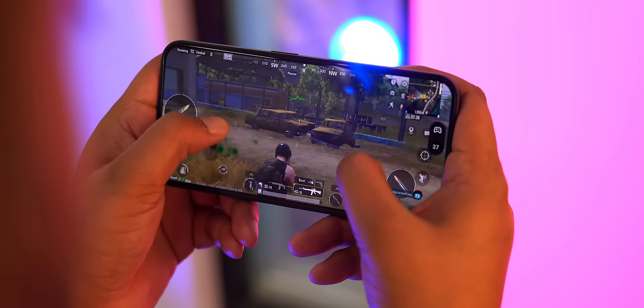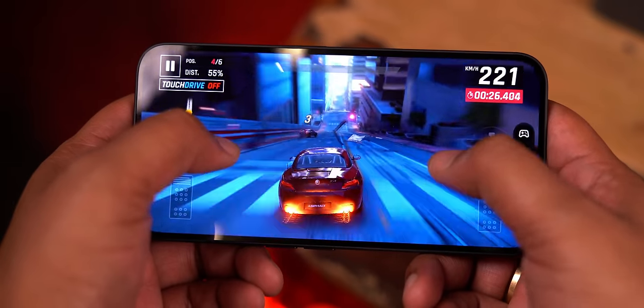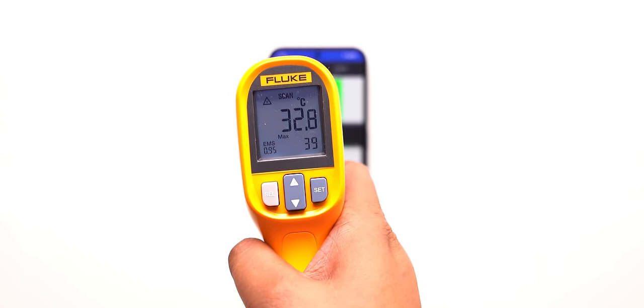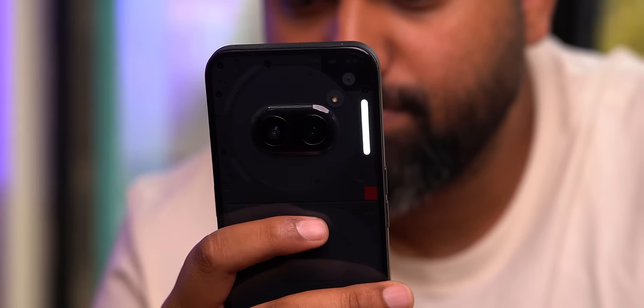I did long gaming tests on the phone and games like BGMI run very well. So does something like Asphalt. Genshin isn't the best at high settings, but it's definitely playable at medium. Also, yes, the phone does warm up after like 20-30 minutes of benchmarks or gaming, but it's never too hot, you know? I'm not going to stretch this. In my usage so far, this does not have heating or battery drain issues.